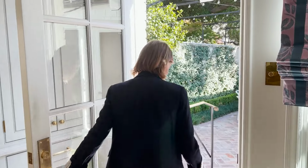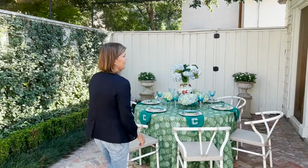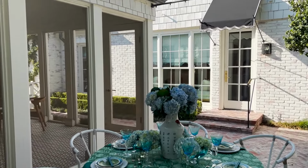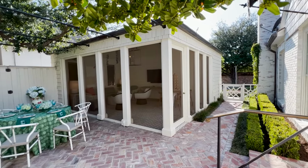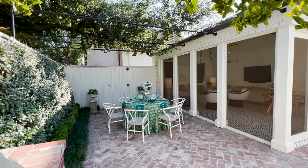We have a little courtyard off the kitchen, and I thought it might be fun for y'all to come with me and see how we use this space. We use this space all the time for just an extra area for dining. We had an awning man make our poles up here so we could permanently tie in our party lights for nighttime. But this is such a nice area because it only seats 6. It's very easy to do off the kitchen.